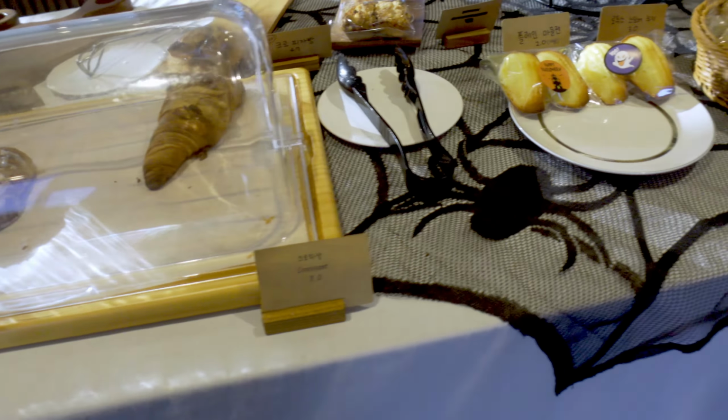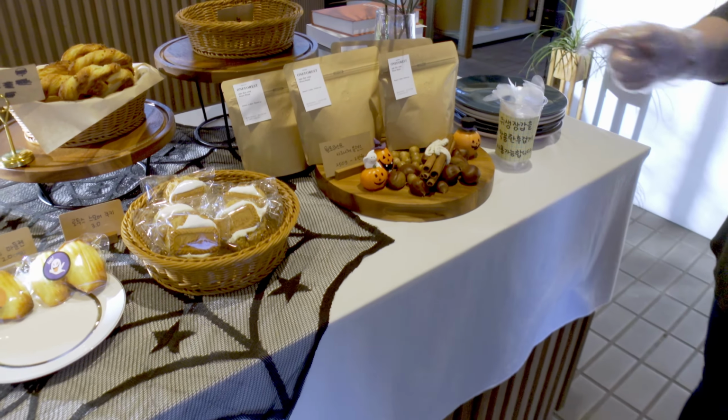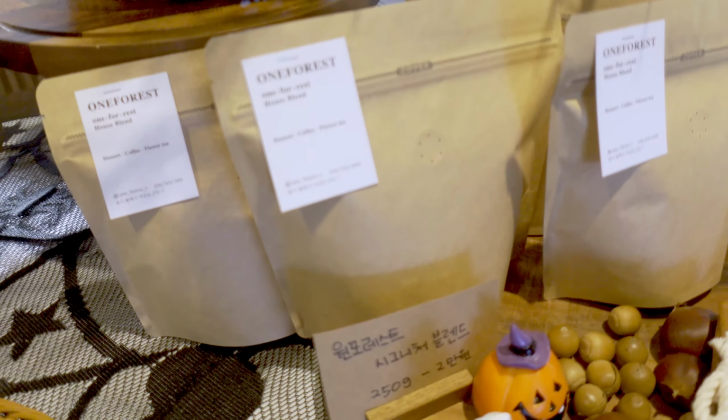So I will say it is later in the day, so their selection is a little low at the moment. And they sell their house blend. You can buy the coffee.